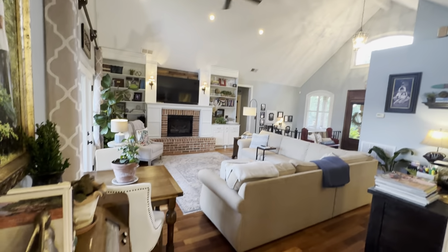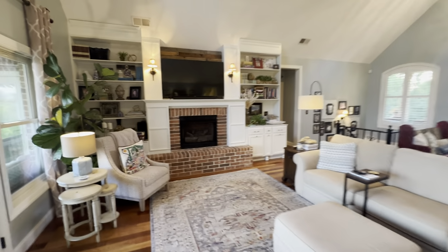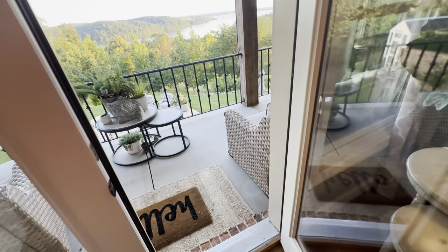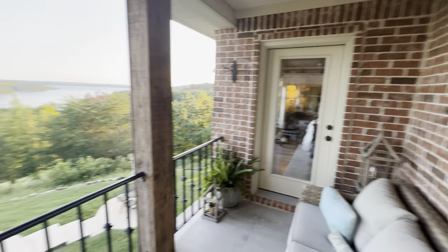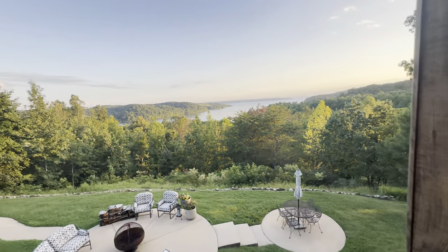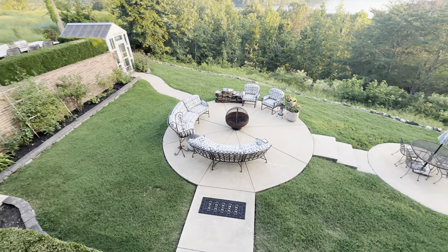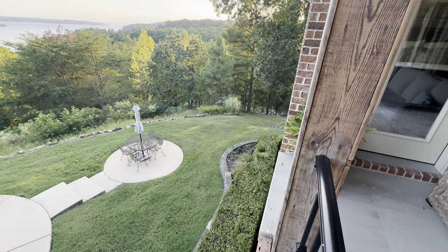Nice high ceilings, fireplace. This is a really cool spot. Also comes off the master bedroom. Got surround sound speakers up there. And there's the view from here. And we'll walk down there too and take a look at that. All kinds of seating areas, great for entertainment everywhere.